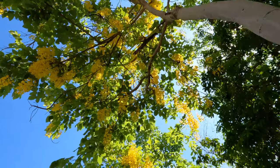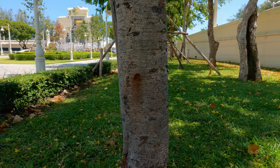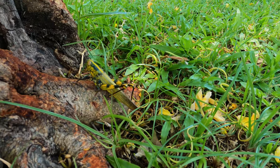Bloody hell, hot today. After a drink break. Cool off a little bit here in the park and reapply some sunscreen. Wow. There's a crazy grasshopper here. Let's see if I can capture him. Not capture him, capture him on film. Sunscreen on, ready to go.